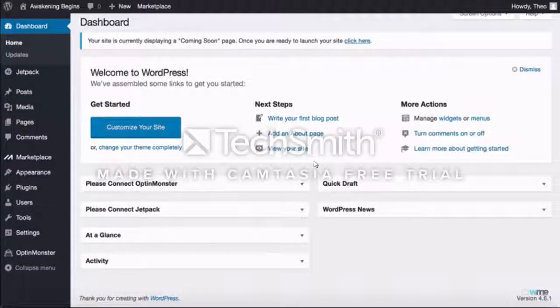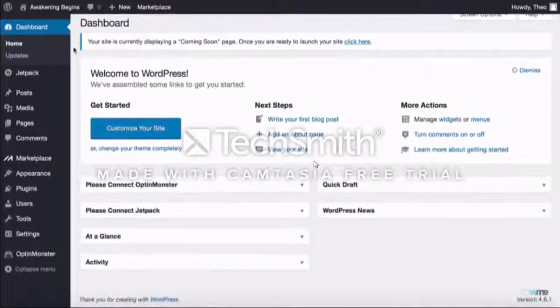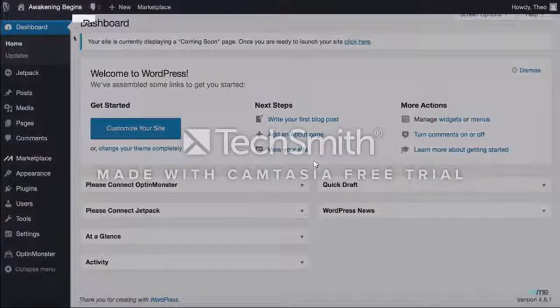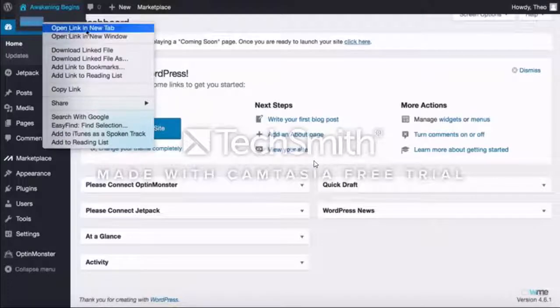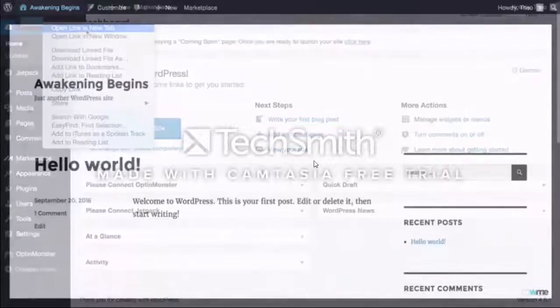Alright, so we've installed WordPress. You've got your website online right now, so let's go and have a look at it and see how it looks out of the box. All you need to do is hover your mouse over here where it says the name of your website, right click and open it up in a new tab.